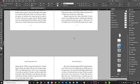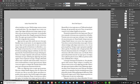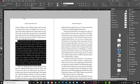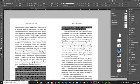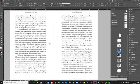Let me do a quick little thing. All right, so we're going to take this paragraph and set it to 14, so that's 3 points larger. We're going to take this paragraph and keep it at 15, and then we're going to take this paragraph and make it 16. So that's the difference. This is 3 points larger than our font size, this is 4 points larger than our font size, and this is 5 points larger than our font size.